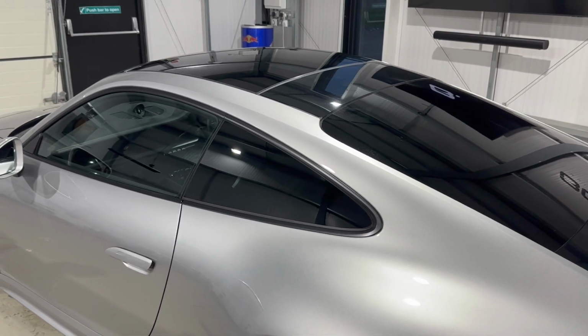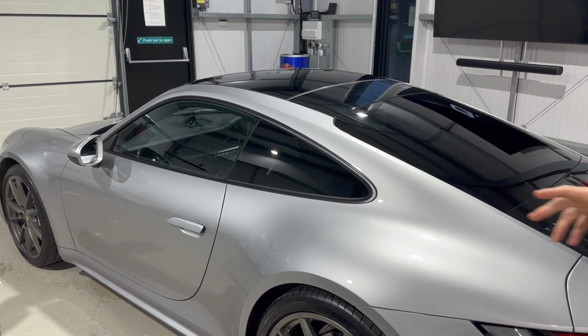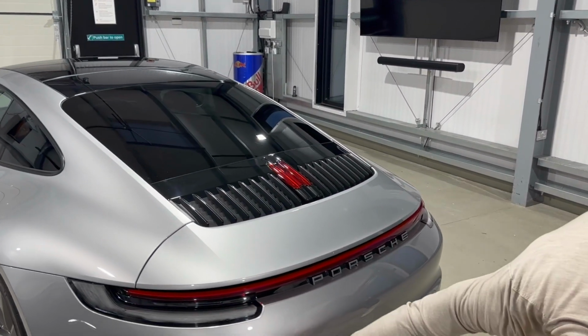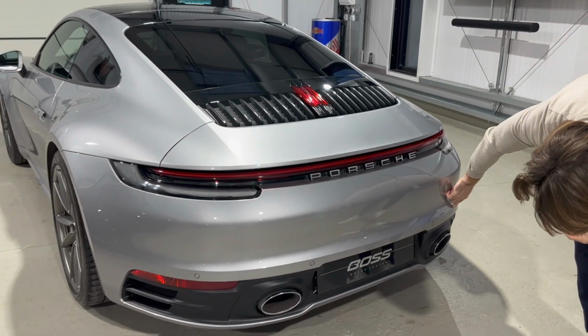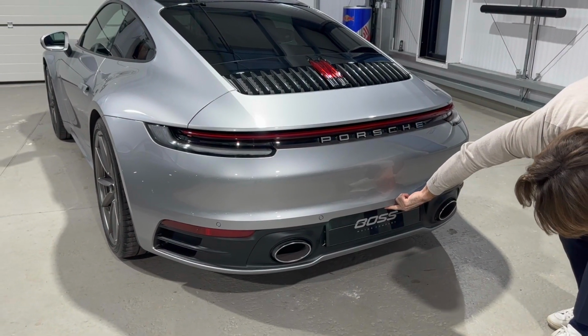I really love, as I say, privacy glass on the rear quarters, the rear 3/4 windows here, as you can see. And then as you come around the back, those lovely concave rear lights, a sports exhaust system. You've obviously got the rear park distance control, and this car is also fitted with a reverse camera down here, which is very, very nice.